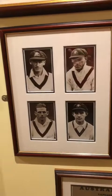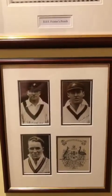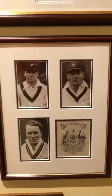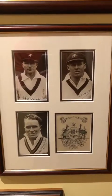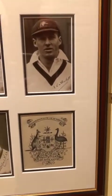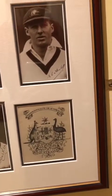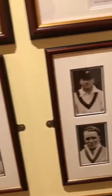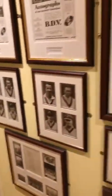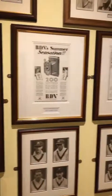So I thought, right, you might as well get on with it and stop messing about. Dug deep into the old bank account and bought them. Now all the 15 are there. They all had the number down in the bottom right hand corner. The only thing that's slightly different on this one, as part of the stuff that came, was the Australian coat of arms. So I've kept that one, and that allows me to put 4 sets of 4 together, which is nice and tidy. I'll just step back here and you can see, there you go, these are the printer's proofs.